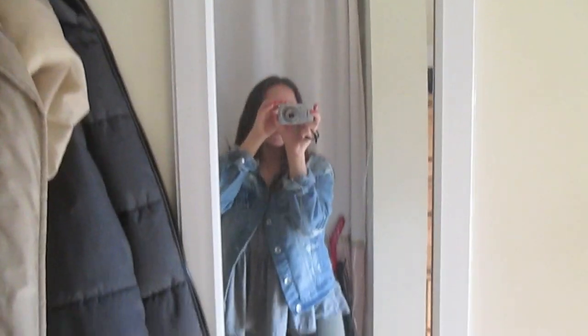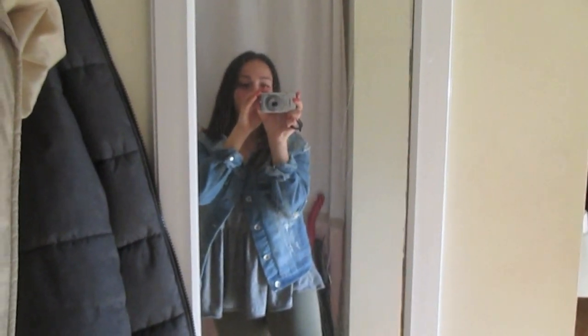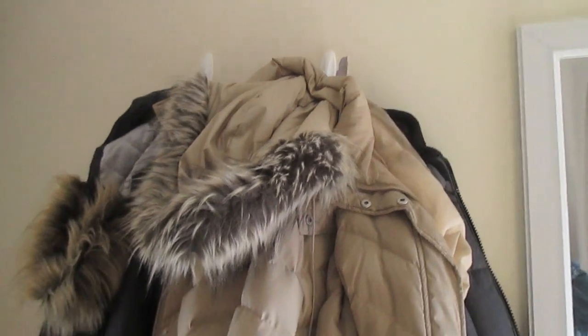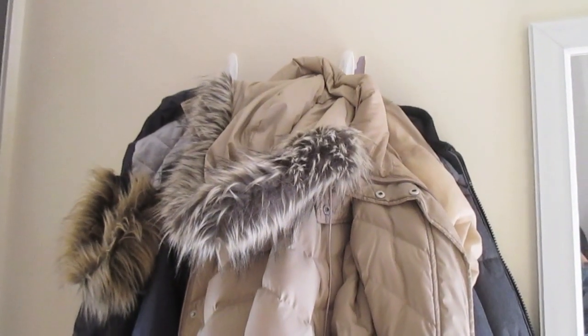So this wall mirror is from Bed Bath & Beyond. I think it was honestly like 10 bucks. It wasn't that expensive at all. Also on this wall, I just have 2 command hooks, and we hang our winter coats on this wall just to keep them out of the closet because they take up so much space.